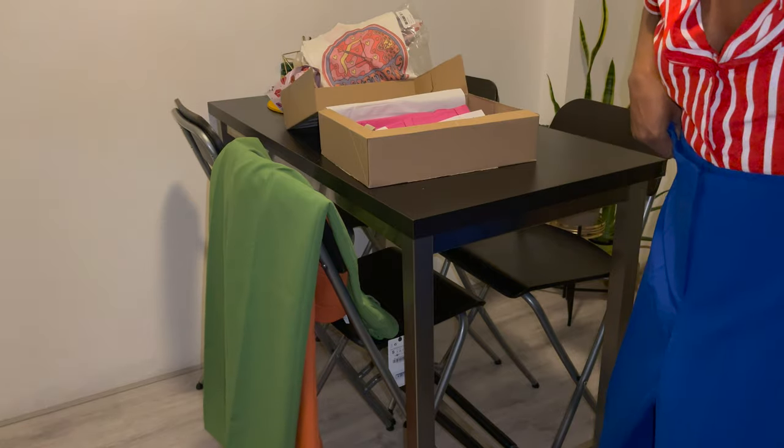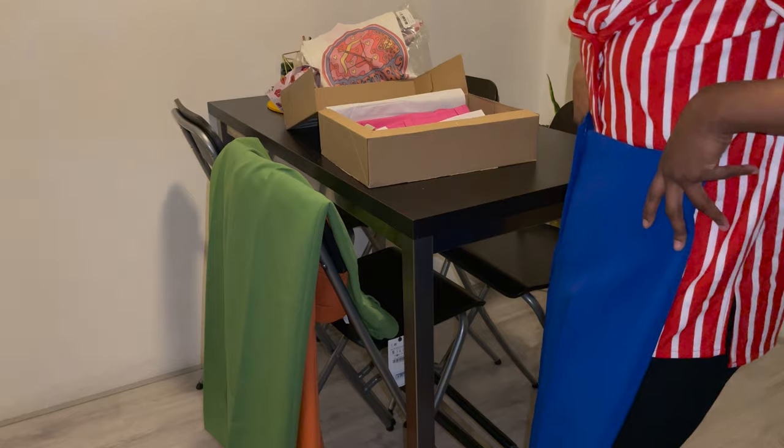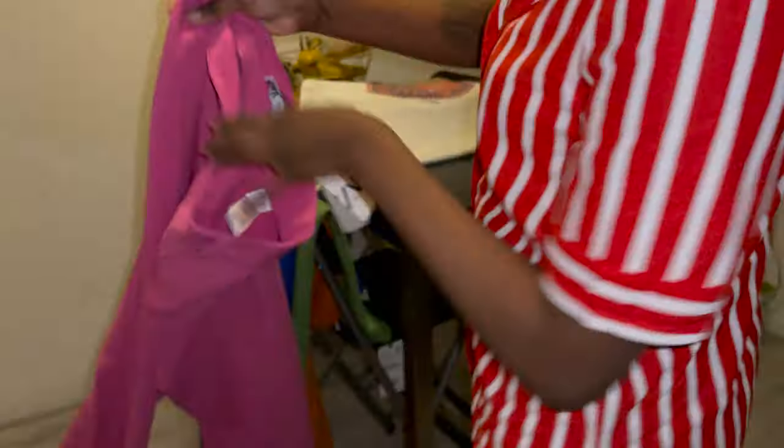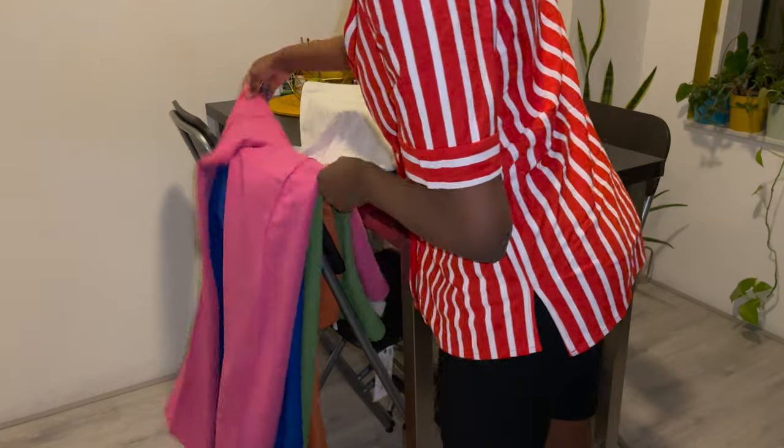Blue one, because I am obsessed. My favorite color is blue. And this blue one is beautiful. This blue one might look really nice with that blazer, with that t-shirt. So you didn't see the pink one when I took it out, but this is the pink one that I also got in. And tomorrow I'm going to try them on to see how they fit and which one I like the most.